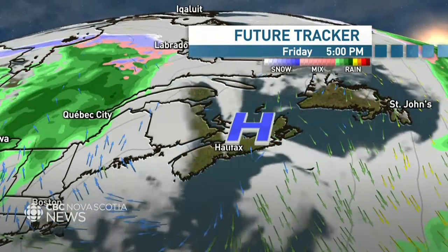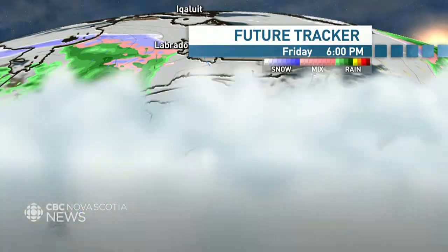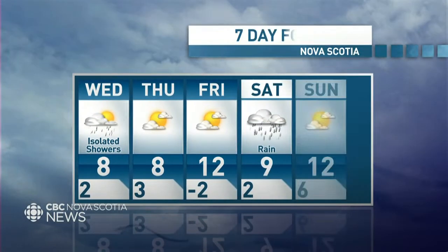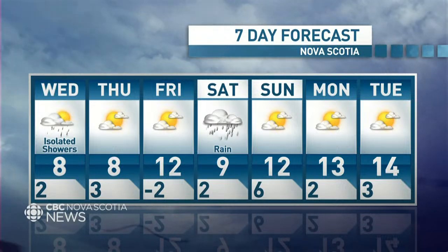And that next system is going to be approaching the region for the Friday night, but looks like more so for Saturday morning. And does look like a damp day Saturday, but as we were advertising earlier, Sunday is looking good. So we'll hang our hat on that. We will take that for sure.